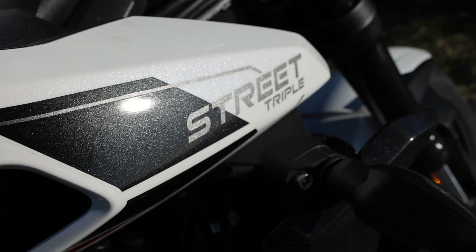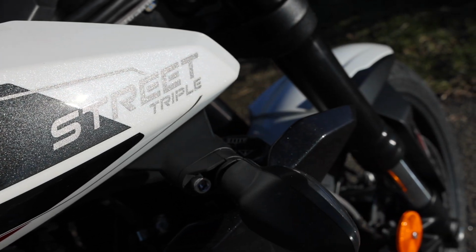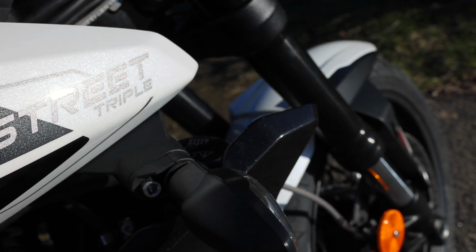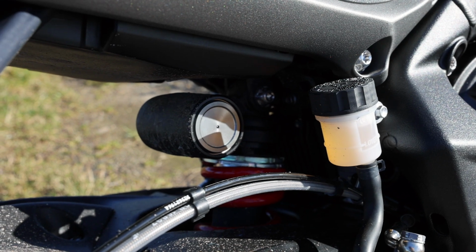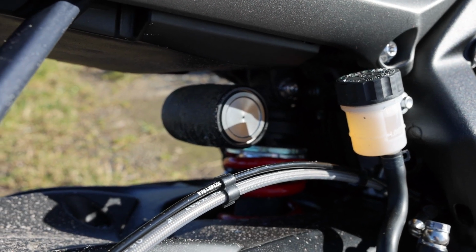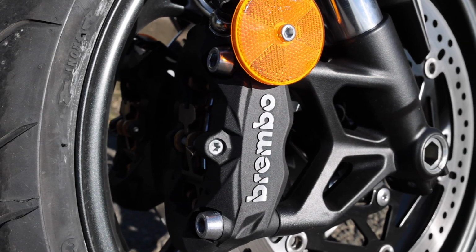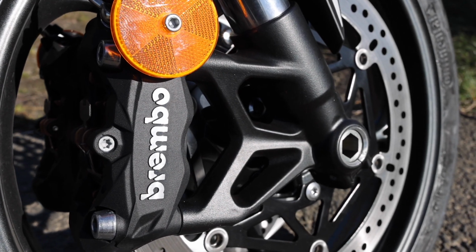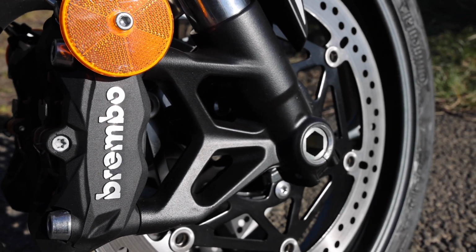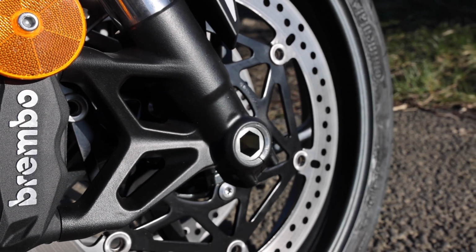You've got Showa 41mm upside down forks, adjustable compression and rebound damping with 115mm of travel. And the rear suspension is a Showa piggyback reservoir monoshock with preload adjustment with 133.5mm of travel. The front brakes are 310mm floating discs, Brembo M4 4-piston radial monoblock calipers, and you've got ABS on, and it's cornering ABS, on the bike as well.